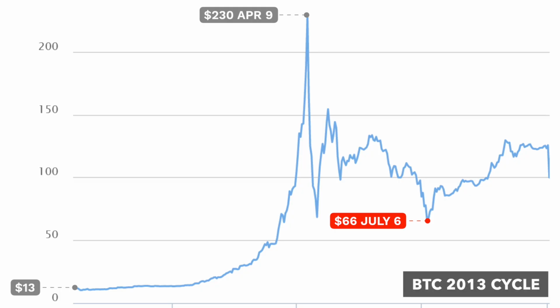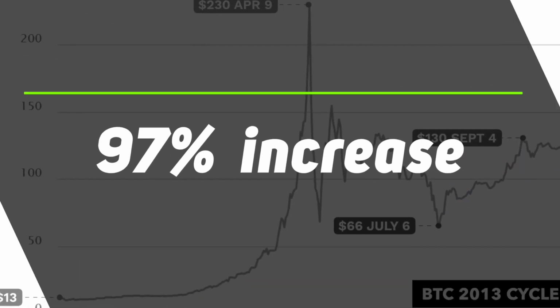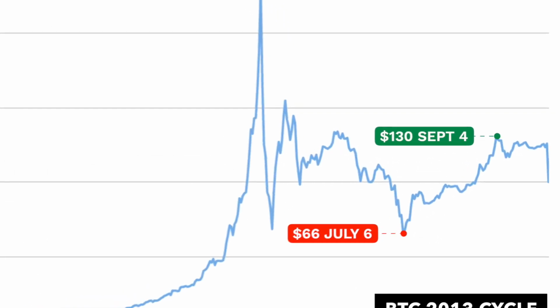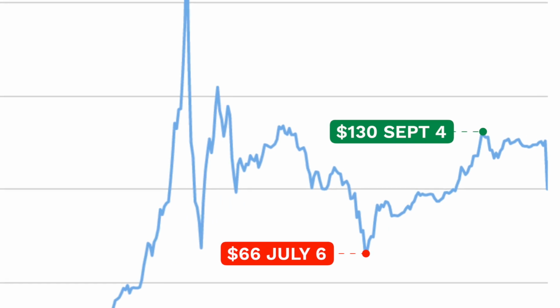Expanding out the 2013 chart, we can see the price pushed up from that July $66 low, and into early September it peaked near $130, a pump of nearly 97%. But then, by the end of the month, there was a big event that happened that dropped it under $100, a crash of 23%. What was the reason for this crash?